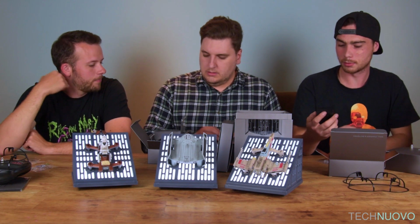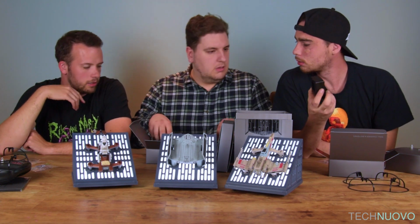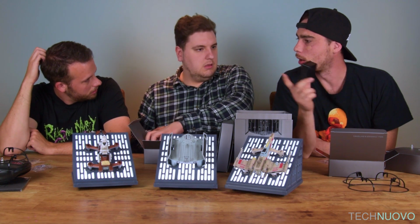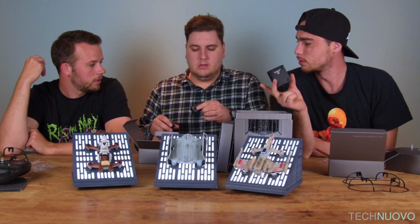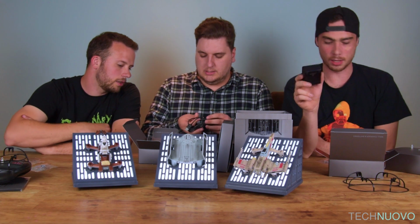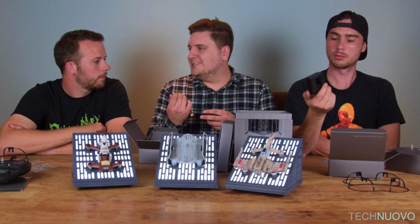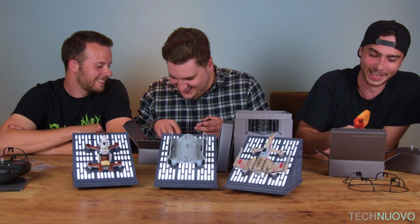So, what's your charger look like? They're all the same? Mine looks like yours. Yeah, our battery's probably the same. Mine just goes in, old school. What's that? A Nokia charger.